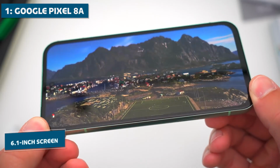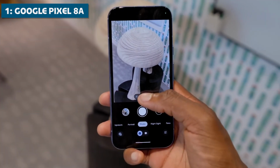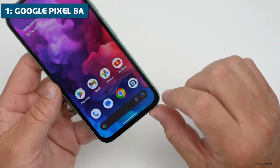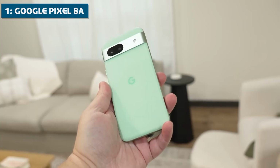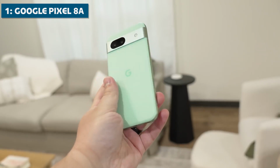The 6.1-inch screen hits that sweet spot between big enough to enjoy content and small enough to use one-handed. And with a 120Hz refresh rate, everything feels smooth as butter. But here's the kicker. All of this comes at a really affordable price. It's like getting a slice of flagship pie without paying the whole pie price.